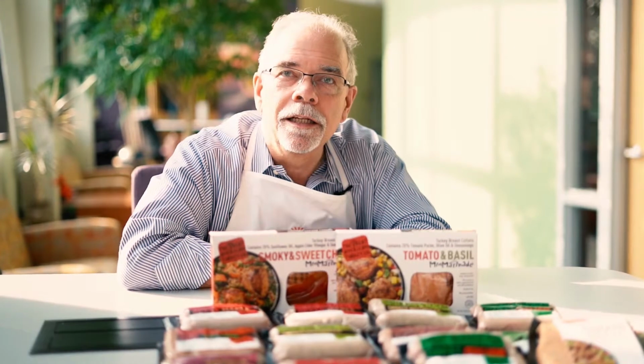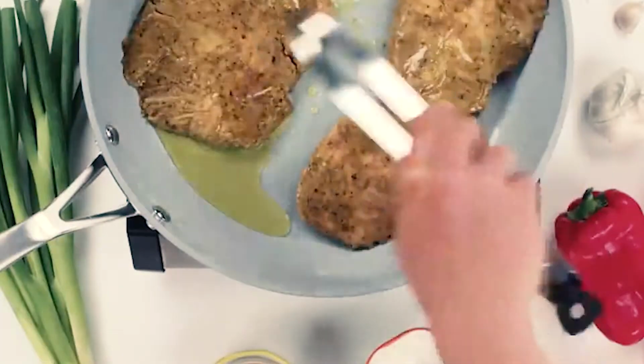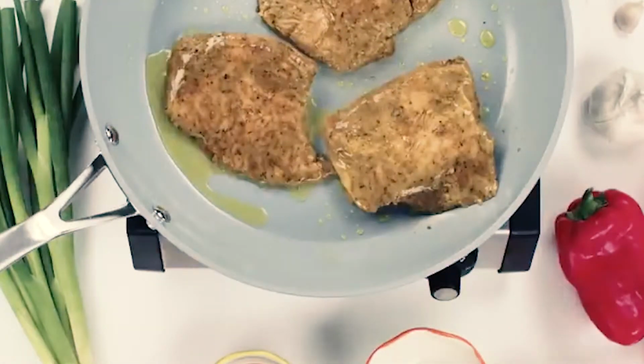So what we've done is we've taken the breast meat, which is about 60% of the bird, and created cutlets and also created stir-fry strips. The cutlets are a great grill item. They can be a red meat replacement. They can also be sauteed or broiled. They cook very quickly. And the stir-fry strips are beautiful.